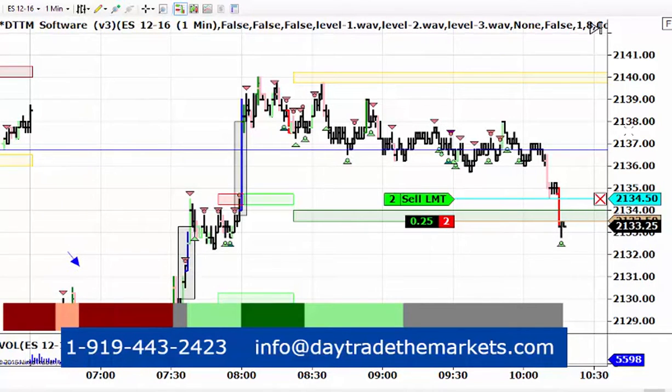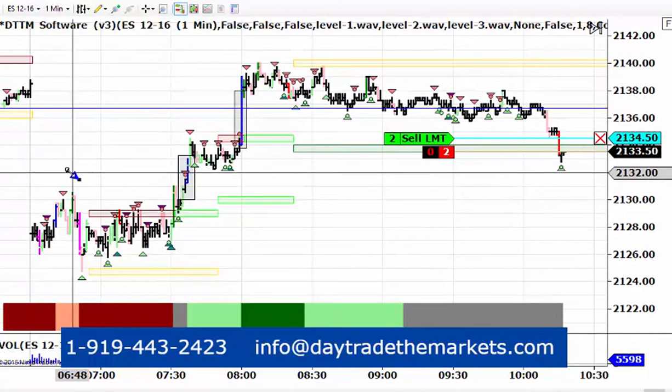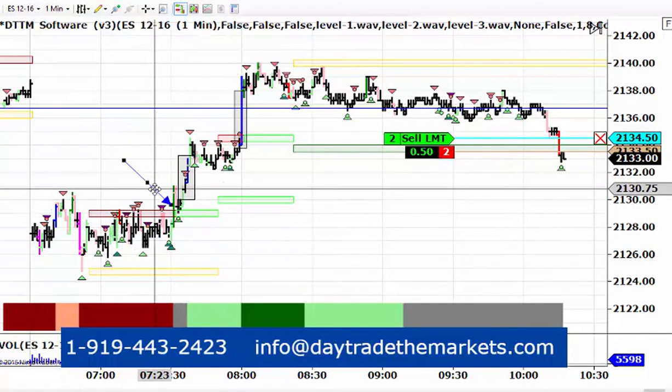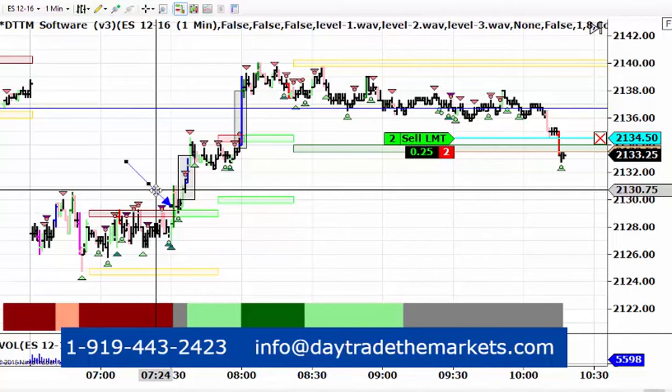Let's see, we can kind of squeeze this up a little bit. See the whole day here. So you can see we had the early morning volatility in here. Then it rallied up, which appeared to be on the heels of the crude market because the crude news was released right at this time.